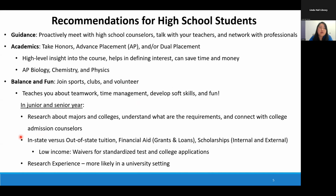CDC. And then also one thing I like to mention that helped me tremendously is if you are from a low income background, you can apply or ask the college admissions office or your high school counselors for waivers for standardized tests like SAT or ACT and help in college applications. So definitely utilize that. That helped me tremendously.